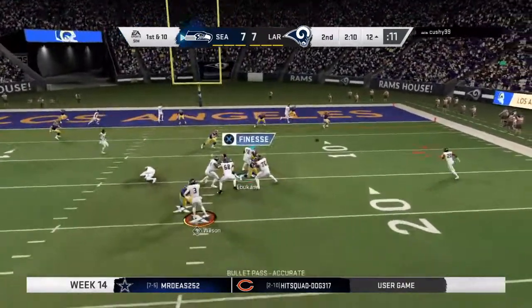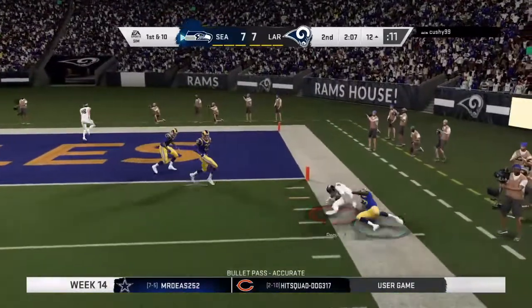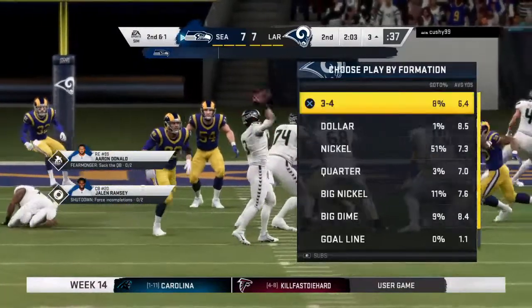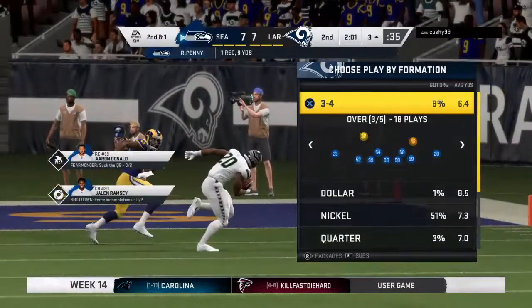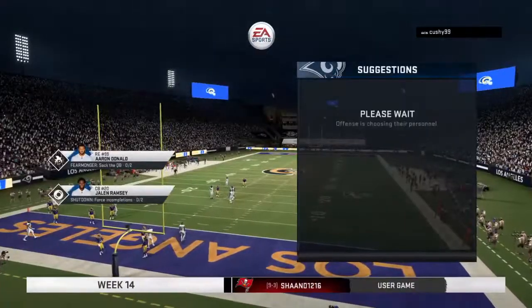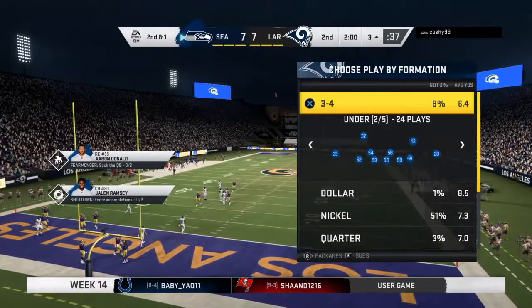On first down, Wilson. And he finds Penny. And he'll be brought down here at the 3-yard line. It's a gain of 9 yards. And it'll be second and about a yard to go for the first. We've hit the 2-minute mark of the first half. All knotted up at 7.